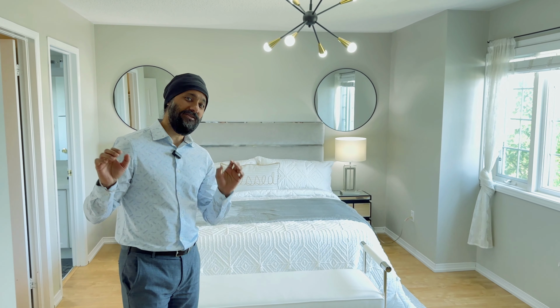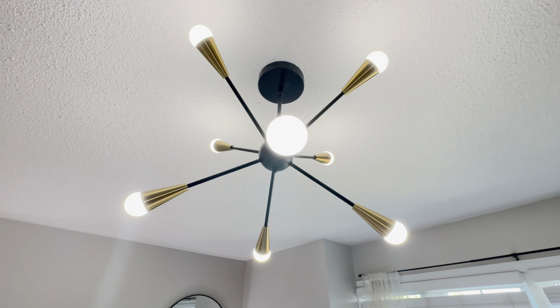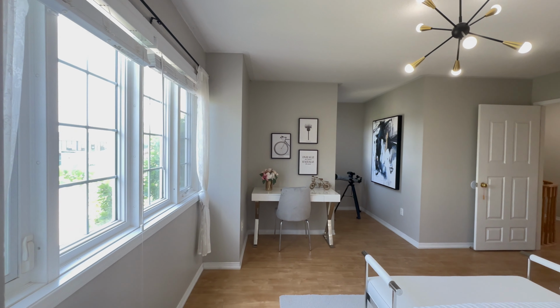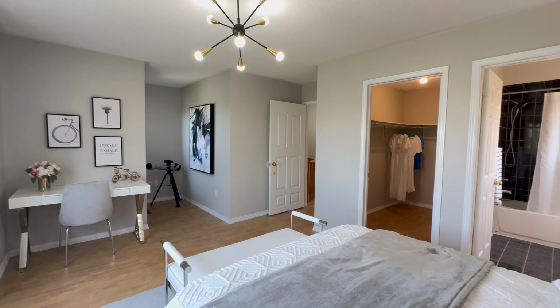Hey, the upper level has 3 bedrooms and 2 baths. And let's start here with this master. As you can see, nice big windows, lots of space, it's massive. And the ensuite has recently been upgraded.